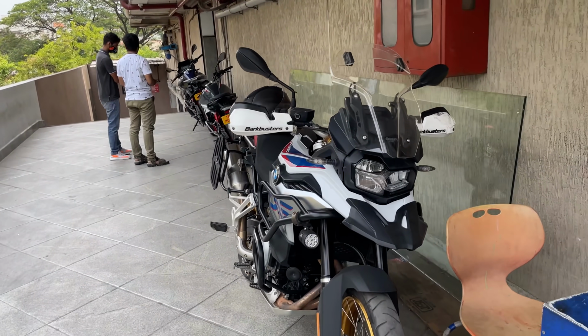I had to get the repairs done. It was a bill of around 40,000. Most of it will be reimbursed by the insurance company. Since there is no cashless facility between the insurance company and this dealership, I paid it in full. But as you can see, the bike's ready.